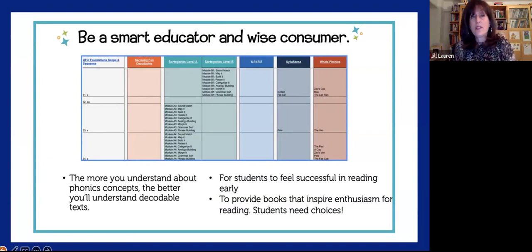So the other piece is, and this is what I love about UFLY, they give us so many different options. And of course, students need choices. You don't want to just have one set of decodable books because some kids may not like those books. So a couple options, just like we as adults like to go to the bookstore to consider our options, or the library, kids need options too.